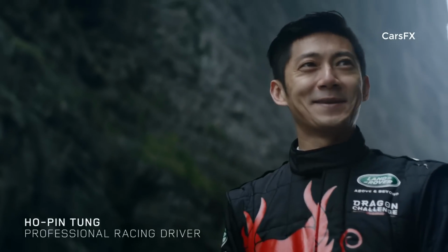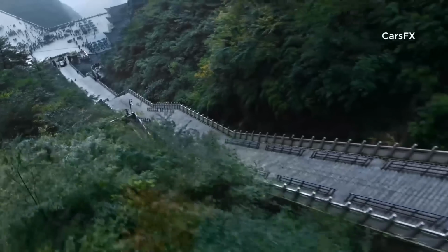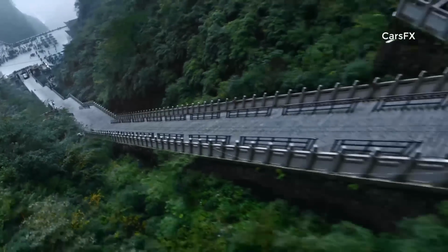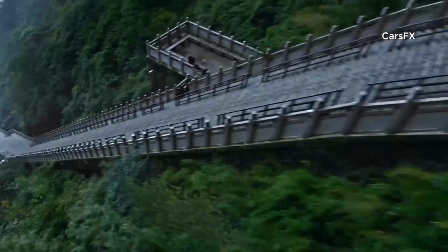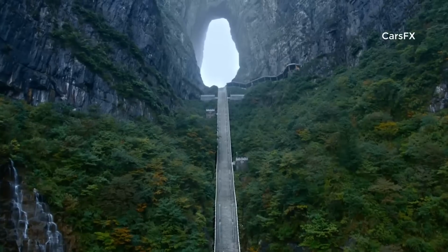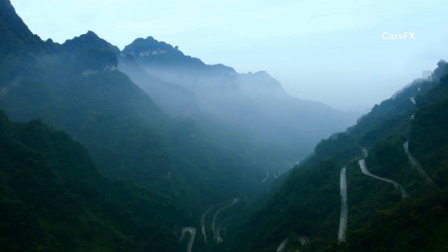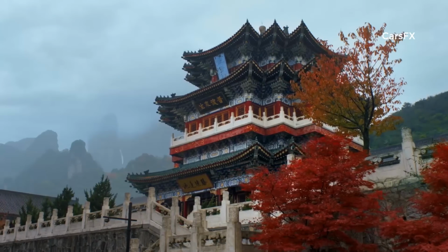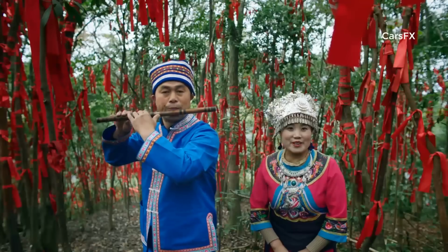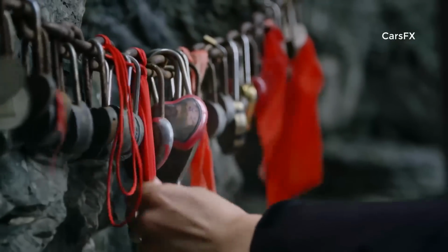Oh, that's steep. I'm here to do the Dragon Challenge, to drive the Range Rover Sport up the 99 turns and then drive up the 999 steps, all the way to Heaven's Gate. Tianmenshan is just shrouded in myth and legend.